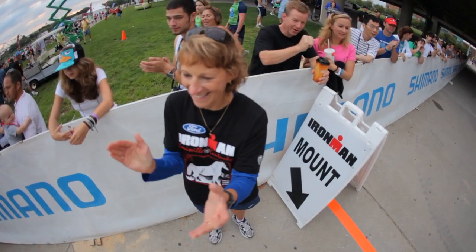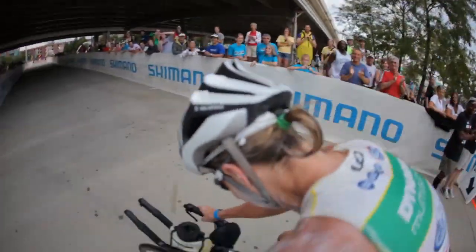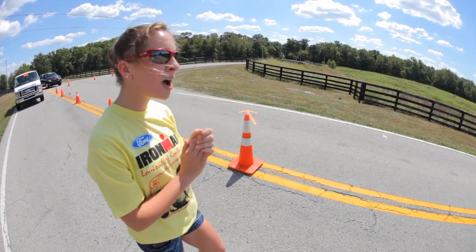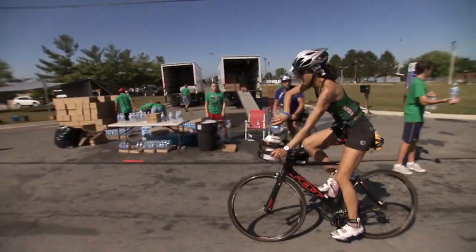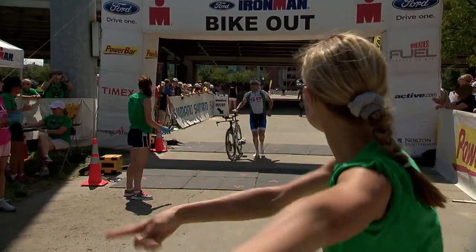On the bike course, at any given time, there are up to 700 volunteers. It's a force of people for sure. This way to be an Ironman, let's go! Woo-hoo! The aid stations provide the athletes, obviously, hydration and nutrition, but one of the intangibles the aid stations provide is the encouragement and the keep going, keep going. The unsung heroes are the bike techs that are on those mopeds cruising around and helping people reach a dream.